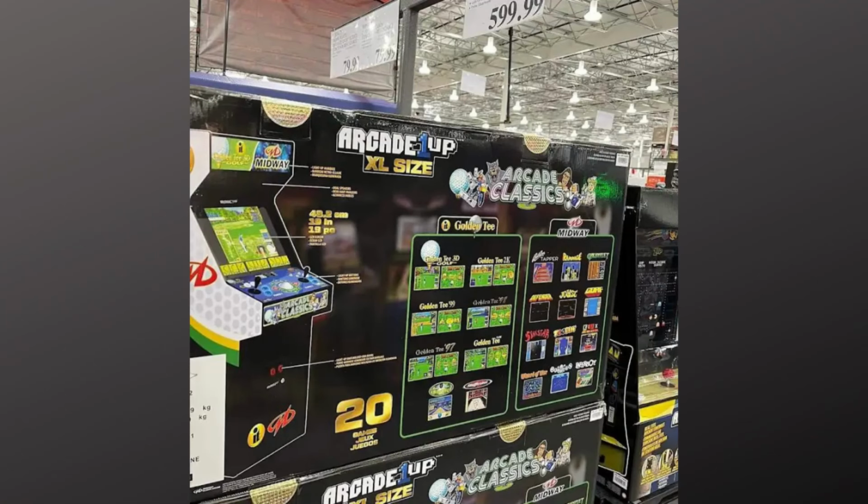Okay, so for the last couple days, we've been getting some images of the actual packaging of the cabinet itself. The cabinet in question, of course, is the Golden Tee / Midway combo cab. And today we finally got some actual images of the cabinet itself out on display at Costco. We had somebody actually buy the cabinet, going to take it home, going to check it out, maybe give us some gameplay. I know the community is going to be excited about that.